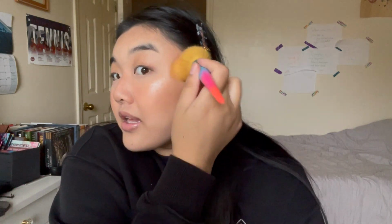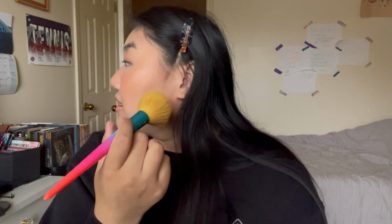But Alexa Chan, she uses this as a finishing powder, like on her cheeks. And she even brings it up to her temples. But I just use it on my cheeks, and I really enjoy it. It seems like it would be too shimmery, but it's really not. It just meshes so well and adds a little bit of a glow. Can you see that? I hope you can see that. I think this has taken the place of my Hourglass Dim Light, which I do need to use up.